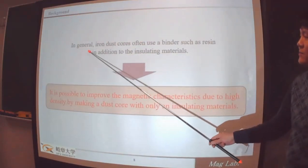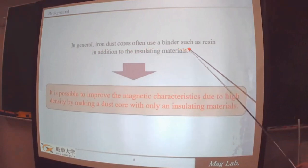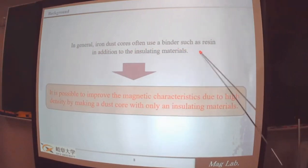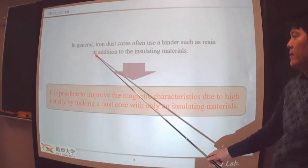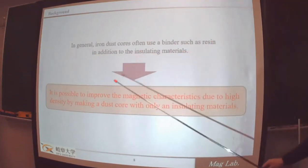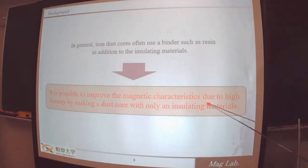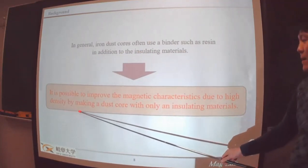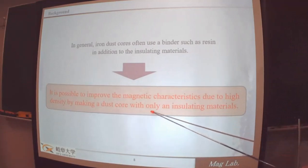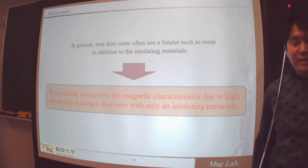So, in general, dust cores often use a binder such as silicone resin or something like that, in addition to the insulating material. Therefore, it's possible to improve the magnetic characteristics due to the high density by making a dust core with only insulation materials, not using silicone resin.